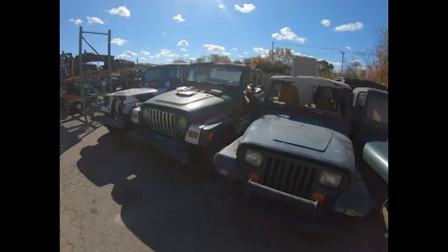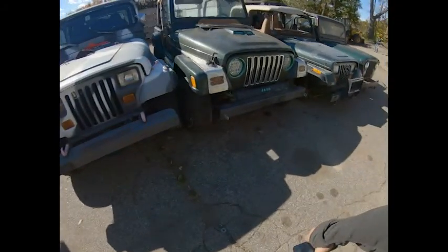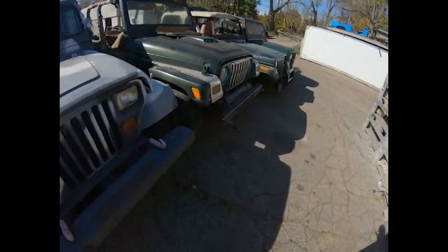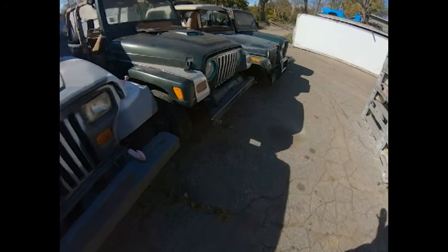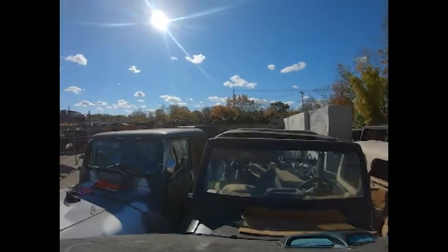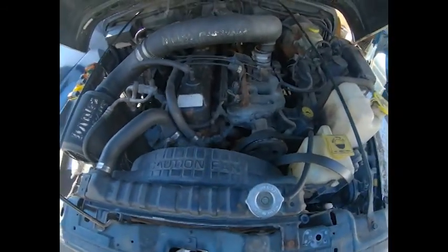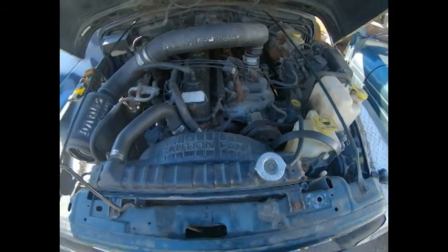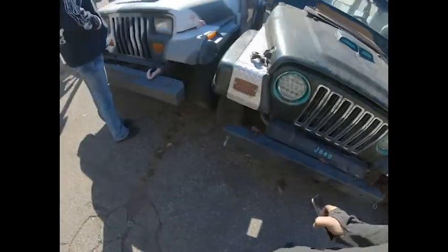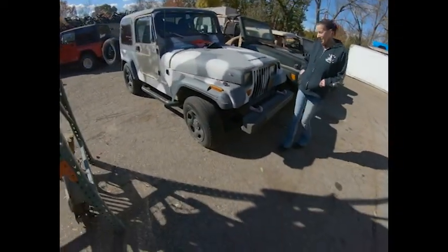Here's another TJ. Sometimes when they're all beat up like this, it's hard to tell the year, but I'm gonna say it's a 97 or 98 six cylinder. I don't even know if this thing's an automatic or a standard. Yep, so it was a six cylinder. It looks like a 97, 98. Standard.